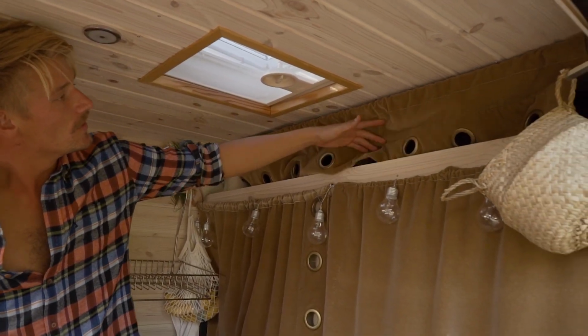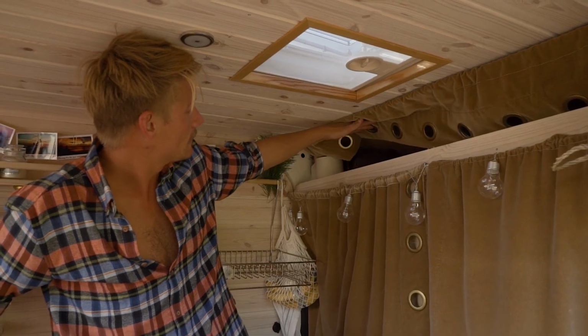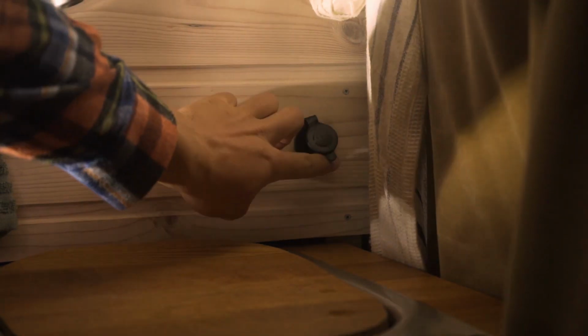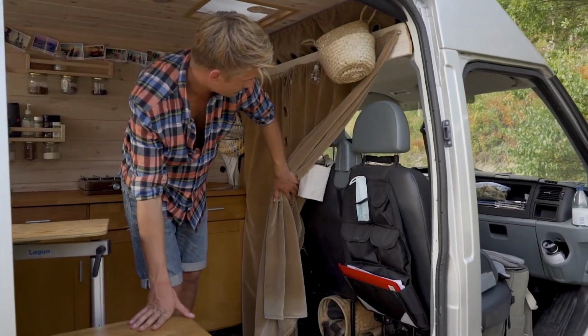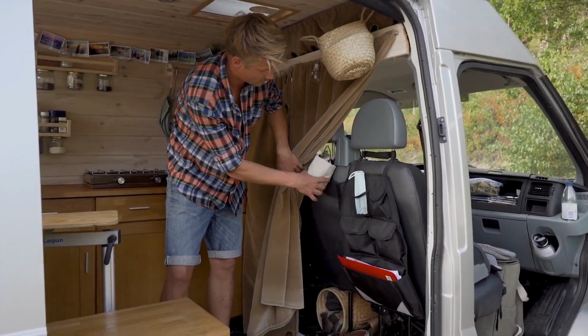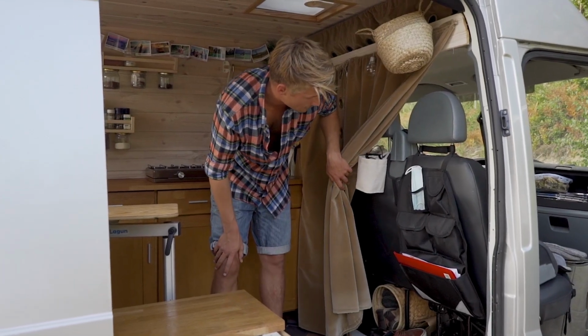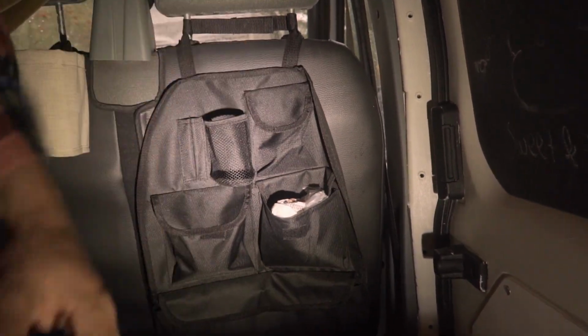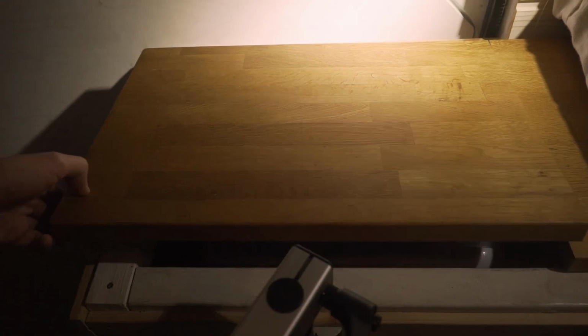We got the headliner. This is like a little hidden space. Here's a little 12 volt connector. Back here I have just some storage for all the cables. I have an organizer on the back of the seat where I'll put stuff I need, and so to store food and stuff like that.